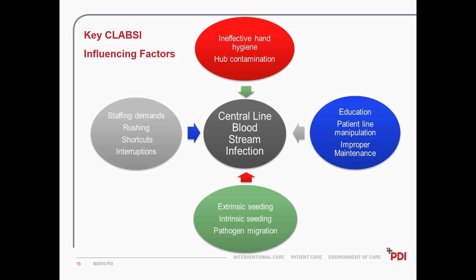Hub contamination, as I said: patients will pick at their lines. Visitors will come in, asking what's this right here? Things can happen, and there are studies published showing up to 30% gross organic material left on lines that could easily happen with patients laying in beds day after day. Education can be a factor with people handling different lines, patient manipulation, improper maintenance, and at the very bottom, extrinsic seeding and intrinsic seeding. Pathogen migration can easily occur with dressing changes. Have you ever seen dressings that aren't really intact?